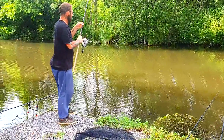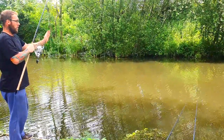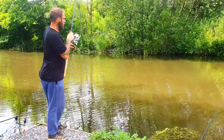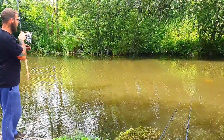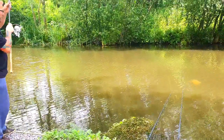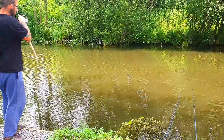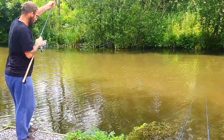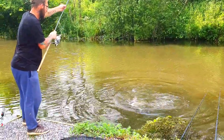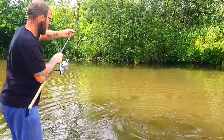Is it? I can't believe it. It's a big fish. I can see it under the surface, just going flat. Amazing. There you go. Is that a common this time? I don't know. Lovely. Oh, he's gonna run again. He's gonna run, go that way. Great. Do you want me to get the net? Yeah.